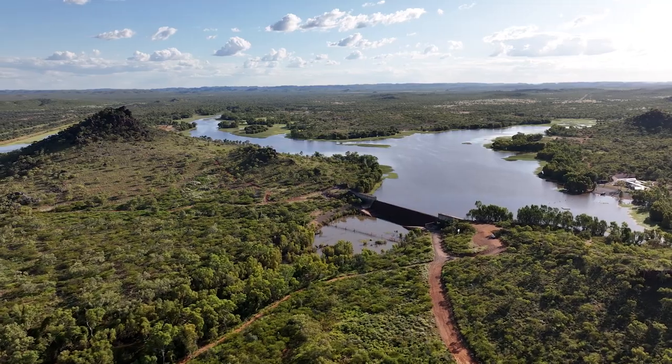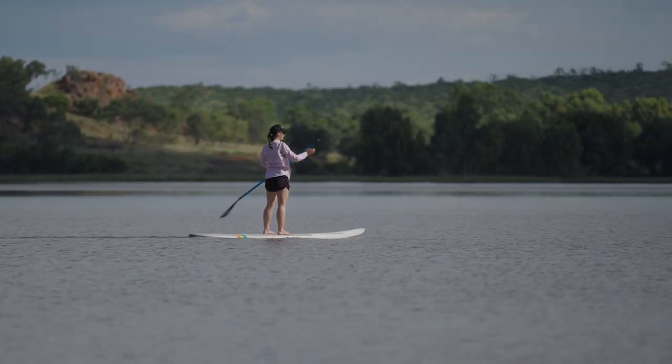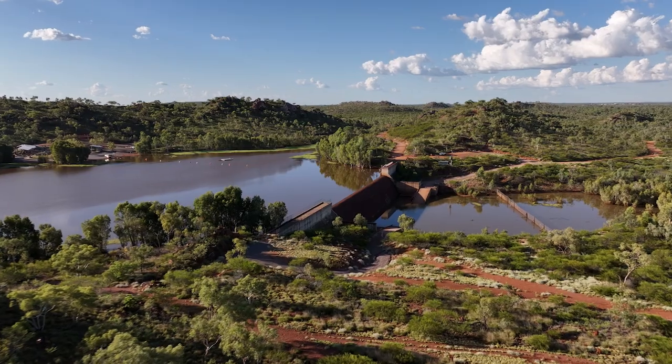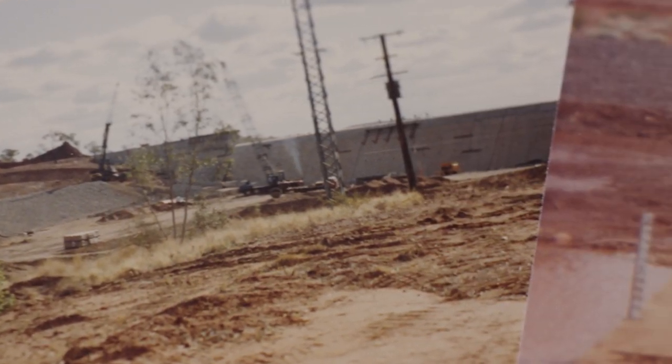The dam, completed in 1994, provided dependable water to Cloncurry, a growing mining town at the time with a population of around 3,000 people. The construction of the dam in the narrow valley was a major undertaking, requiring the labour of many workers taking several years to complete.